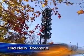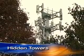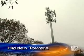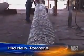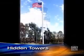Many communities have decided that this is easier on the eyes than one of these. No one really wants that visual pollution. There are certain cities that now have required all the new towers that are being built to be disguised. Andrew Messing is the president of Larson Camouflage, a company that builds cell phone towers in a wide variety of disguises, from palm trees to water towers to flagpoles.